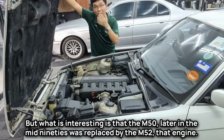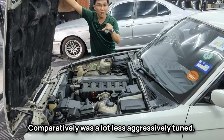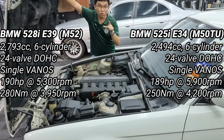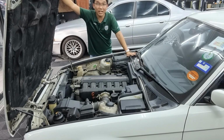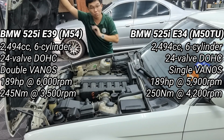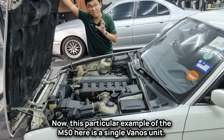But what is interesting is that the M50, later in the mid-90s, was replaced by the M52. That engine, comparatively, was a lot less aggressively tuned. In fact, with the M52 family, the 2.8-liter displacement engines had the same outputs as the 2.5 here. It is only in the M54 engine family that powered the E39 facelift that BMW had the 2.5-liter engine back to 190 horsepower.